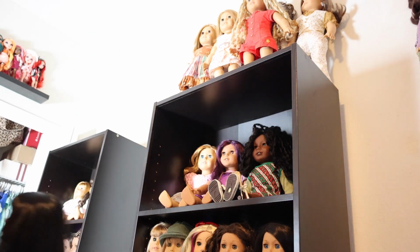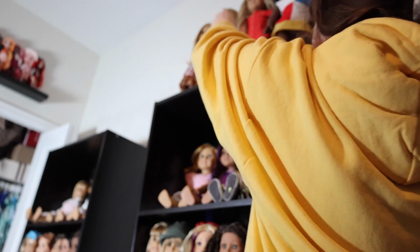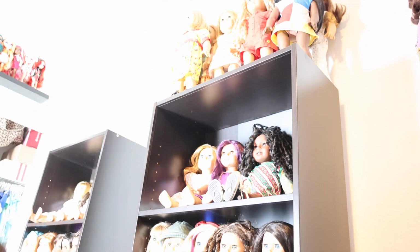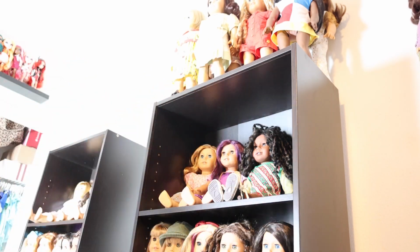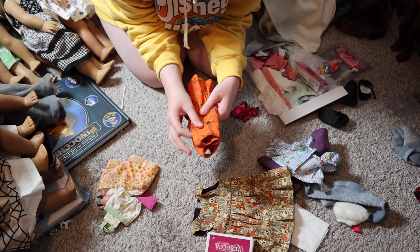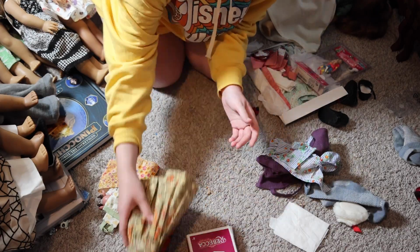So this is what we're working with. There is no rhyme or reason to the dolls I'm putting up here. I think I did purposefully put Kit, Ruthie, and Addie in the front, but everyone else, they just go in there because they fit. Then I'm just going through some of the doll clothes that were randomly on the floor.